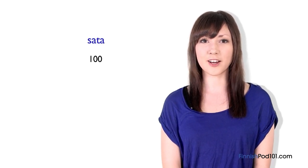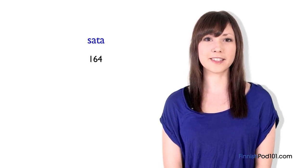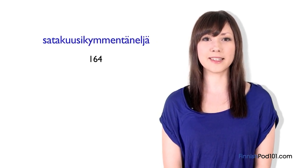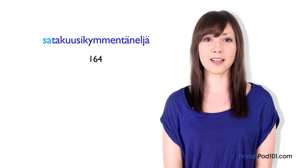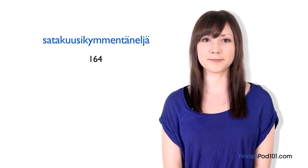Now it's time for Paula's points. When you want to count beyond 100, you can use the same basic pattern. Just add the word sata, 100, in front of the tens. For example, 164. Sata kuusikymmentä neljä. Now you can count in Finnish. Next time when you have trouble sleeping, try counting sheep in Finnish and see how far you can get.